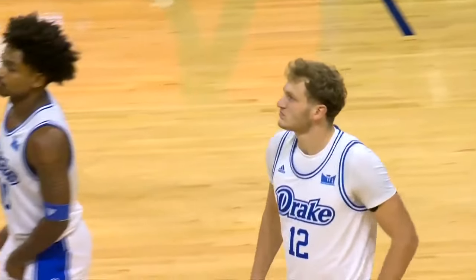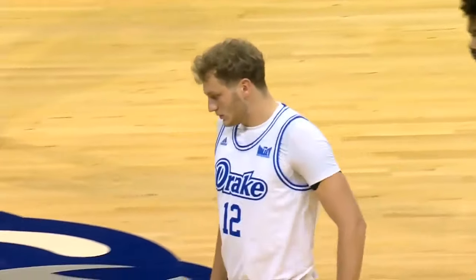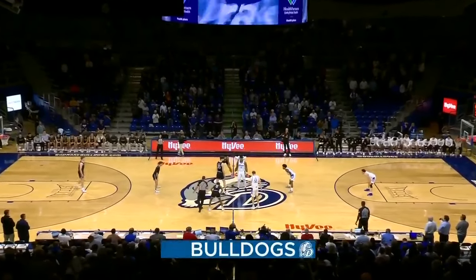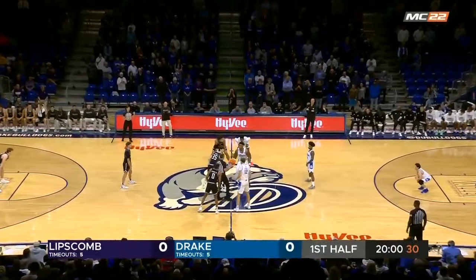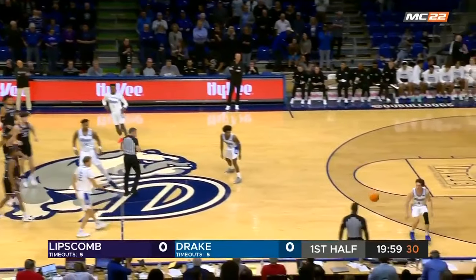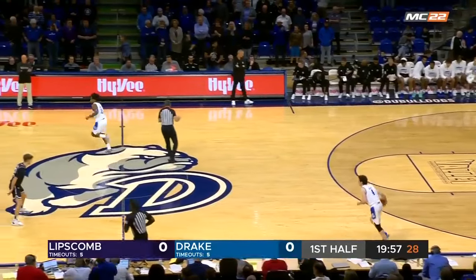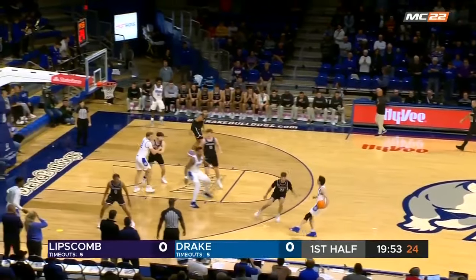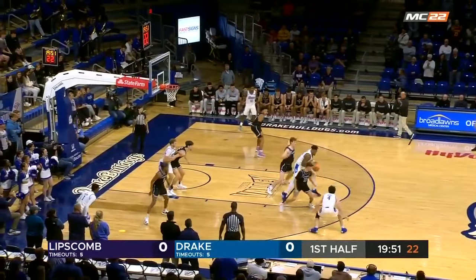Busy player, or busy official, I should say. Into the center circle for the Bulldogs steps Darnell Brody, and in for Lipscomb is Grant Osmond, and the opening tip controlled by the Bulldogs. And back at point guard, as he was mostly last season for the Bulldogs, is Connor Enright.